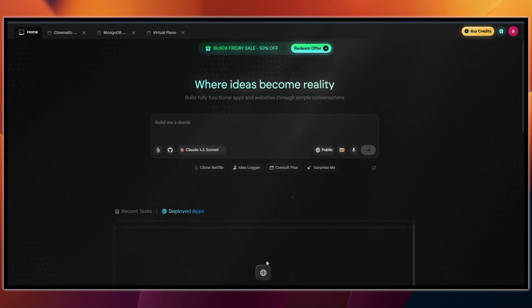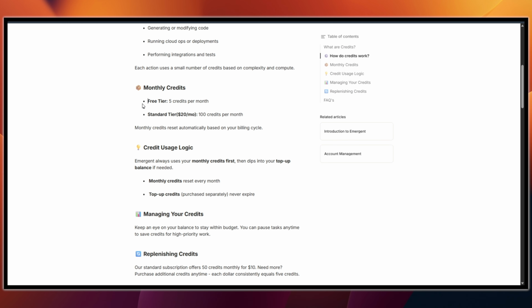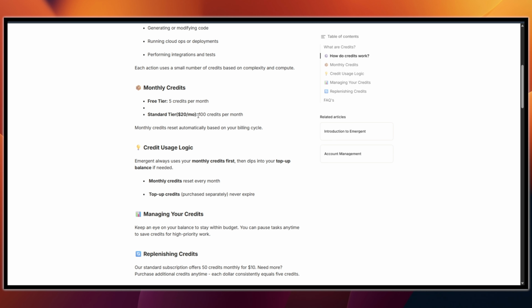As for the pricing itself, we've got a free tier with up to 5 credits per month just to test out a couple of prompts, a standard tier at $20 per month that gives you 100 credits that reset every single month. So essentially, it is built for solo founders and small teams who need to validate demand fast. Emergent gets you a working product customers can click through, pay for, and use in just a few days, not weeks or months. It's great for PMs and designers who want to test real flows, not mockups. You can run user sessions against a live application and learn what to keep.